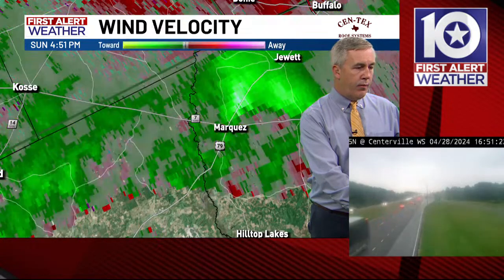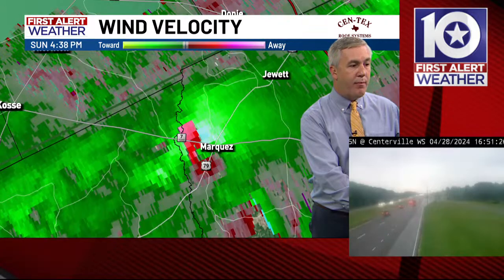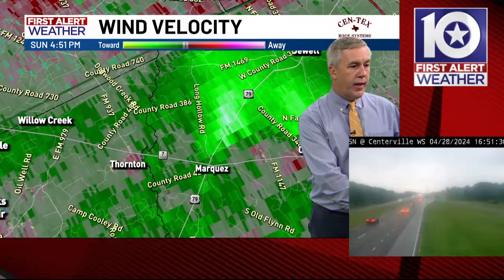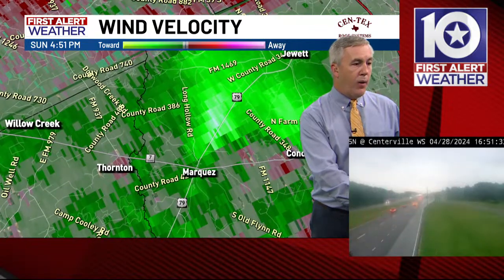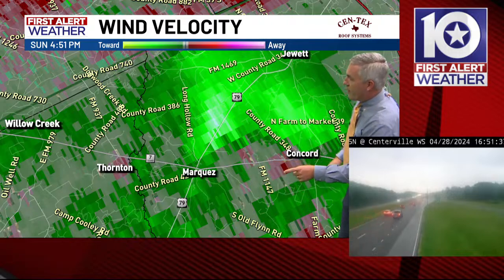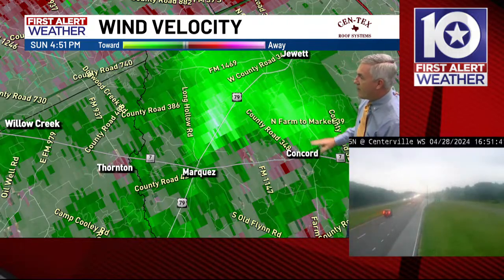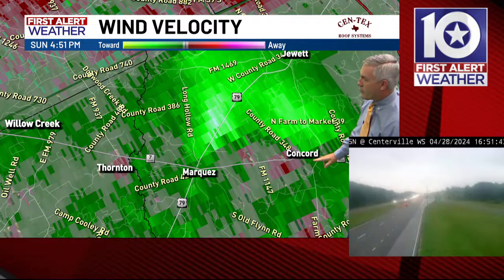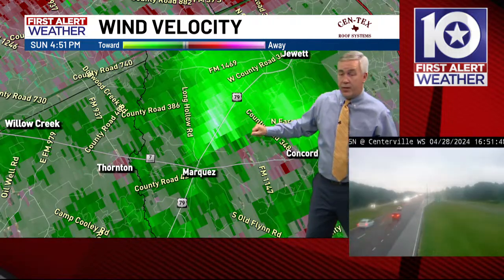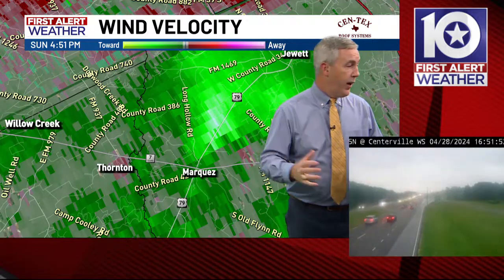All right, so the rotational threat, again, is not as strong as it looked just 3 to 5 minutes ago as it was moving through the Marquay area. So again, we're really watching the area from Highway 79, which is kind of the western side of this. Here's Highway 7, so I would say north of Highway 7, east of Highway 79, and then FM 39 that runs from Jewett down towards the Concord area. This is the area where you're right in the middle of this pretty stout thunderstorm that has had a history of flaring up tornadic activity.